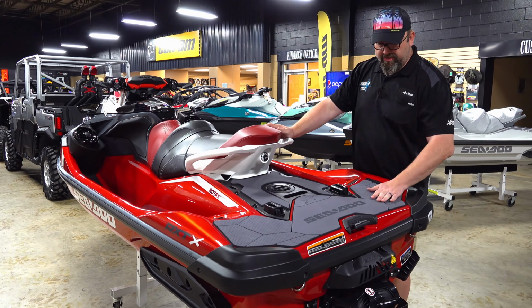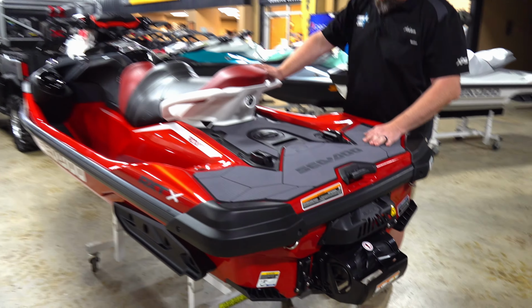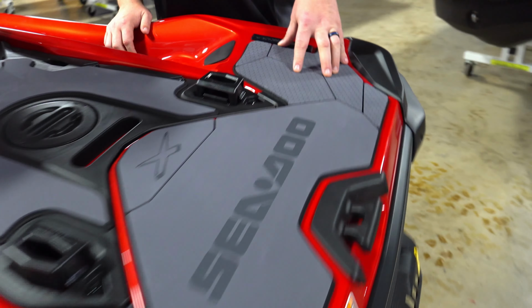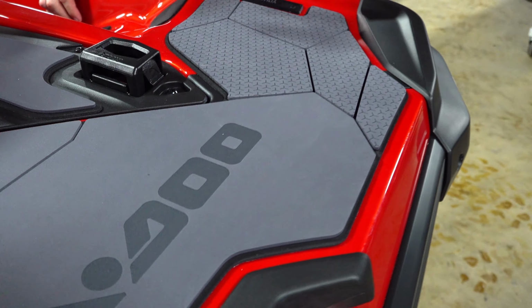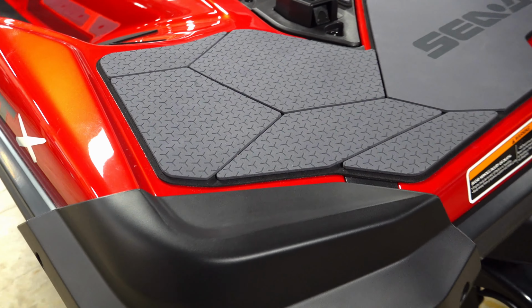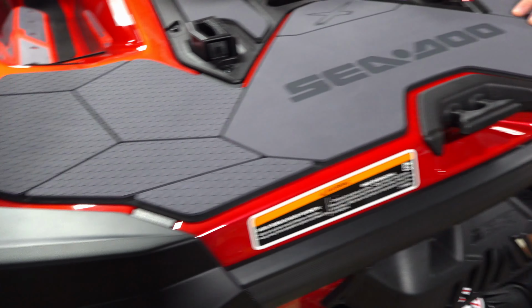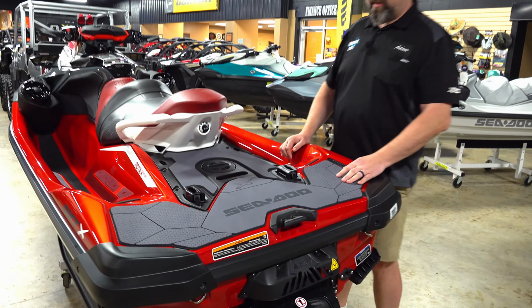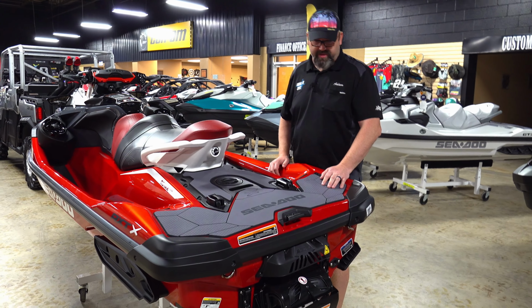Another really nice feature is the C deck on here. This stuff is really nice. It just makes getting on easier so you're not slipping on the fiberglass where it's slick and smooth with a wet foot. This gives you plenty of traction. It looks good. It cleans up really easy. It's just going to last a really, really long time. So that's a cool feature.